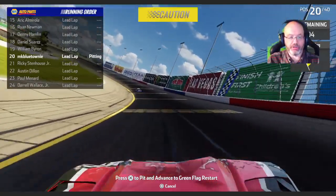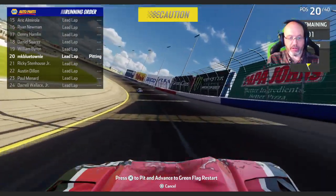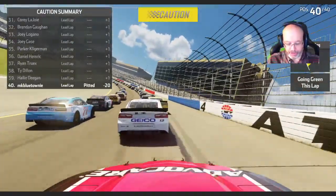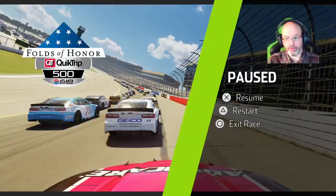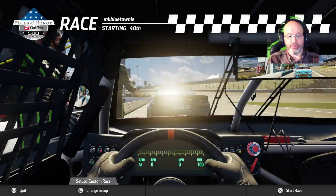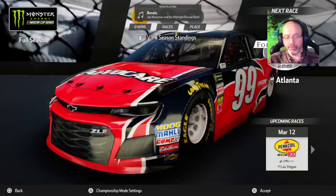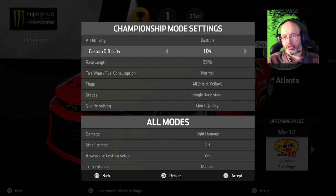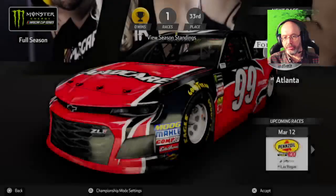I may need to speed up the AI a little bit, as I said, because it looks like we're going through the field pretty easily. So I'll tell you what we're going to do. We're going to exit the race and I'm going to back out of here. Let's just notch it up to 104 and let's see what that does for us. I want to make sure we're competitive. So here's our settings. I'm going to take it up to 104%. Accept that change.